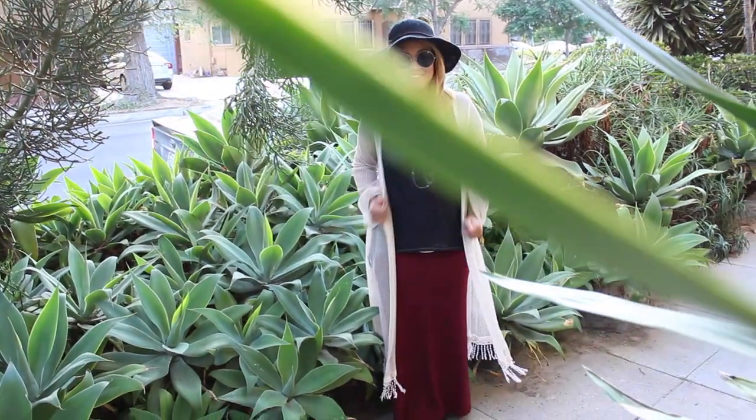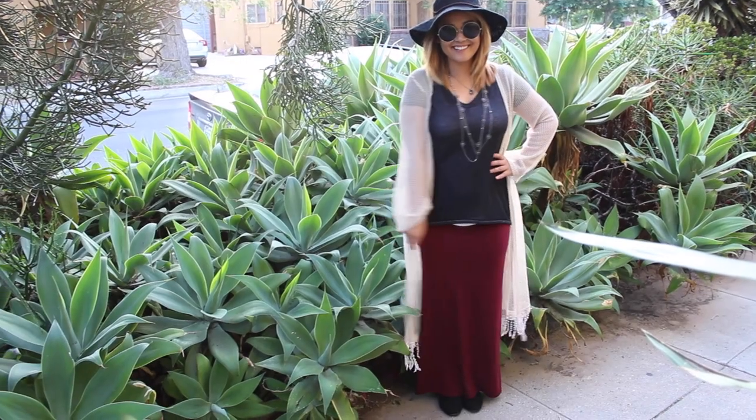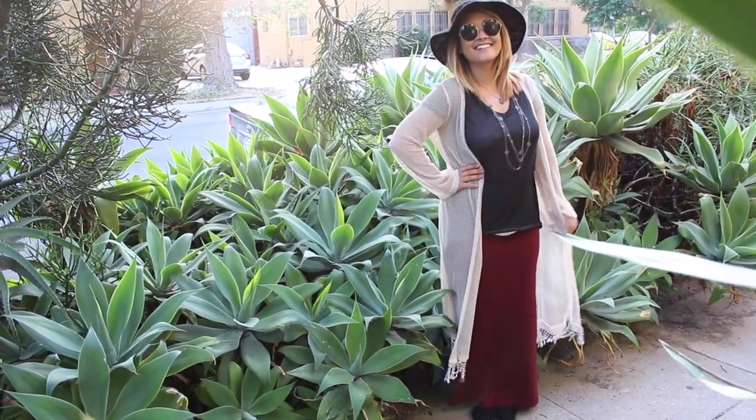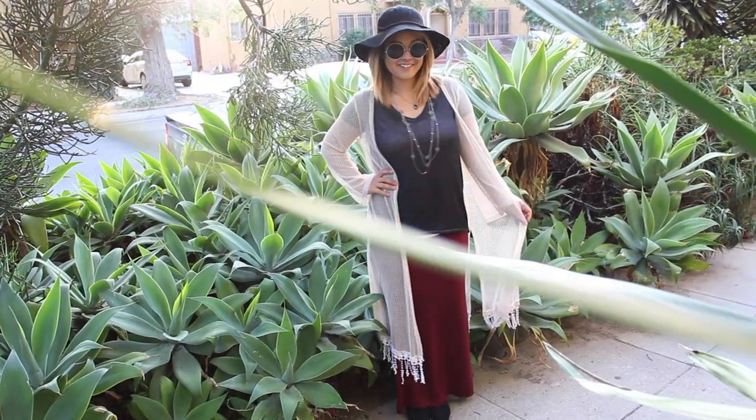My first essential that I want to share with you guys is maxi skirts. I feel like this is a very big one, and it really doesn't matter what color. I think black is a good one to start with, but I have a maroon burgundy one, and I love it. I wear it all the time. I think maxi skirts, especially the tight fitting ones, are very flattering. They're so comfortable, and you can style them so many different ways, so that's why I think it's a key piece to a bohemian wardrobe.